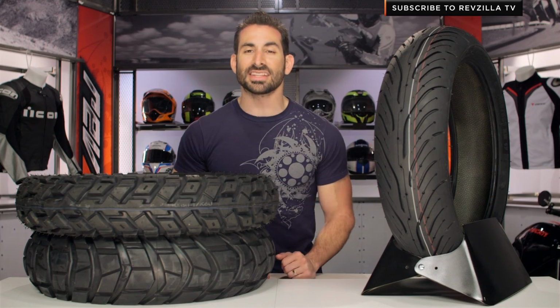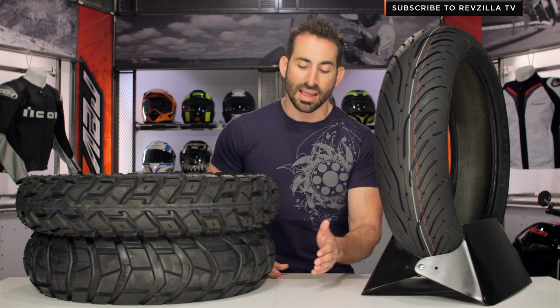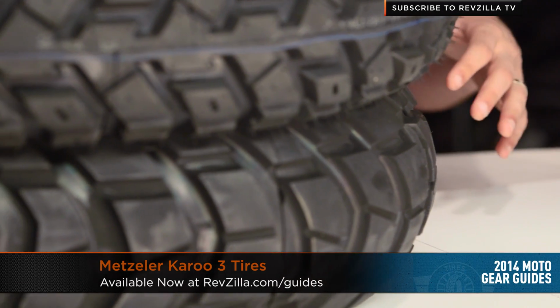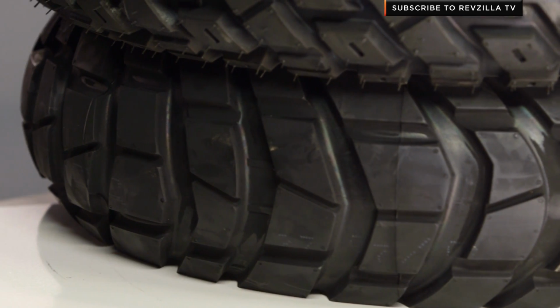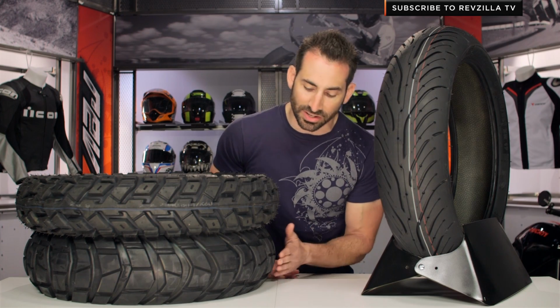Now, moving on, let's go into our adventure category a little bit. And I'm going to start with my 70/30 tire. This is the Metzeler Karoo 3. 70% on-road, 30% off-road. And here's the key benefit. You're going to see a blocked chevron-style tread pattern that's going to give you enough area to move loose gravel and sand. Think about fire roads. Think about some light ATV trailing on this bad boy.